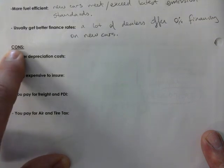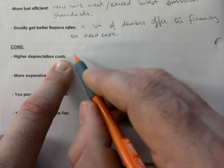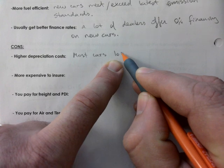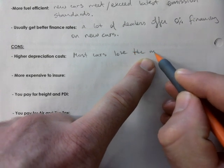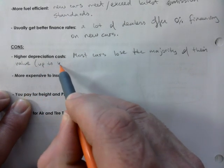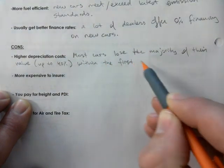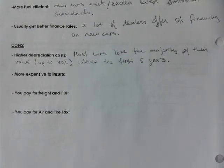Cons, bad things, right? Things that you would use to discourage somebody from buying. Okay, higher depreciation costs, right? Most cars lose the majority of their value, up to 40%, within the first 5 years. So you always pay depreciation. That always happens, but you pay most upfront.